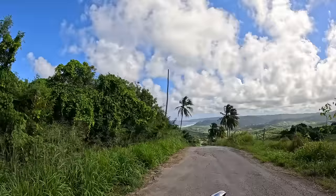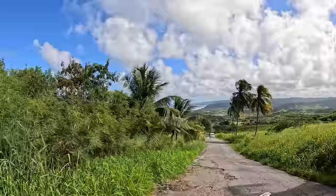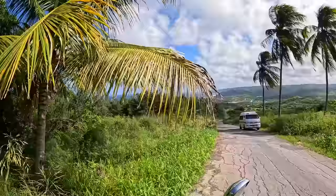Oh. Ooh, look at how steep this is. Yeah, and not smooth. I would not want to be coming up here. Going down to me is worse. Yeah? Yep. Especially if it's raining. And if you don't have good brakes. You better have good brakes.